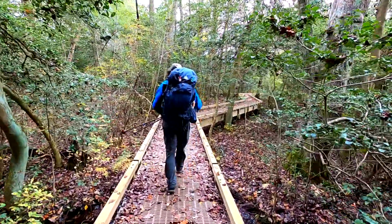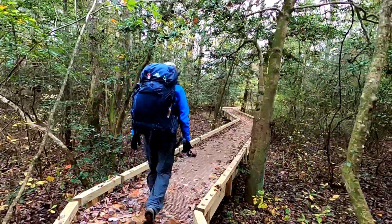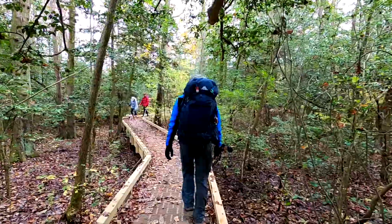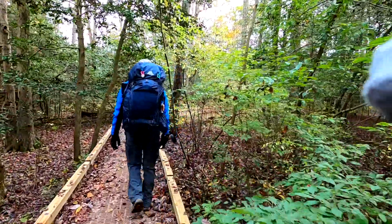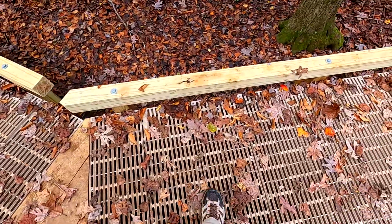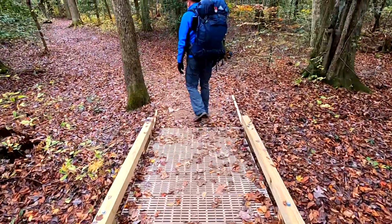This is all new since I've been here last. It's good they raised it up some. Yep. The old one used to be the old salt-treated boards, and it was pretty low, so they'd rot out all the time. But it's some sort of a composite grid. That's good for traction, especially for the bikes they ride back here.